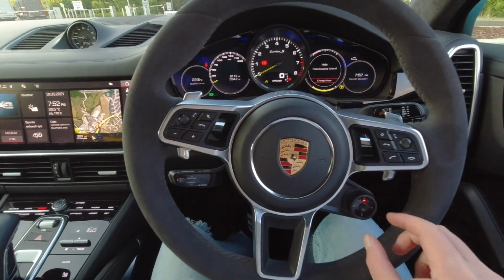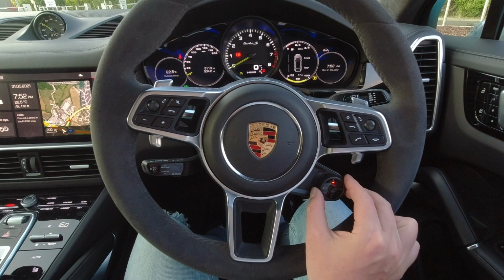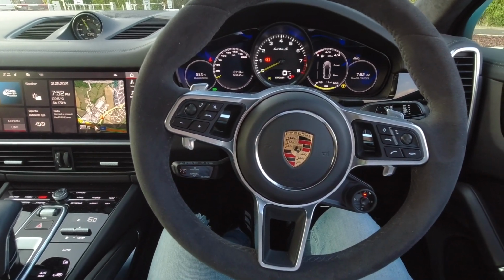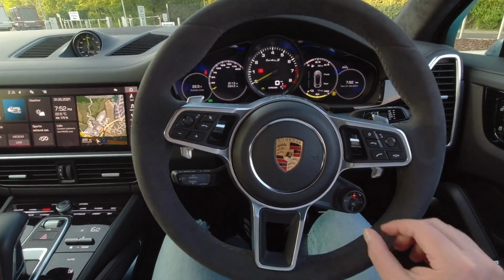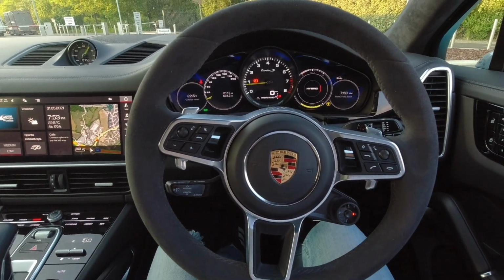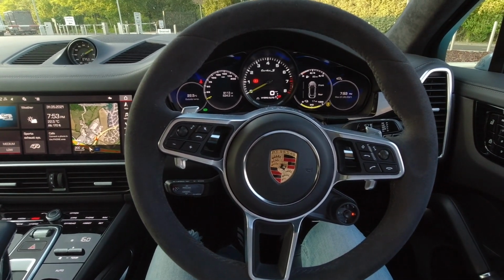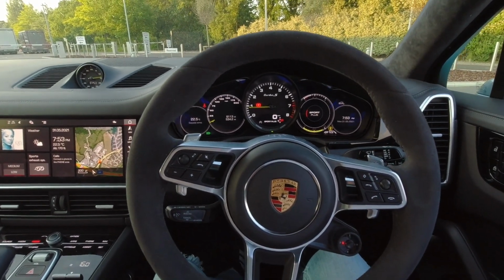So you can see, putting the ignition on, it actually defaults to full electric mode. So if I turn the engine on, that's it. That's as dramatic as it gets. However, if you just switch that over to Sport Plus, you can see all of a sudden it comes to life, or Sport, even Hybrid. Oh no, Hybrid, it just chooses to stay in electric mode. So you need to be in Sport or Sport Plus for it to come alive.